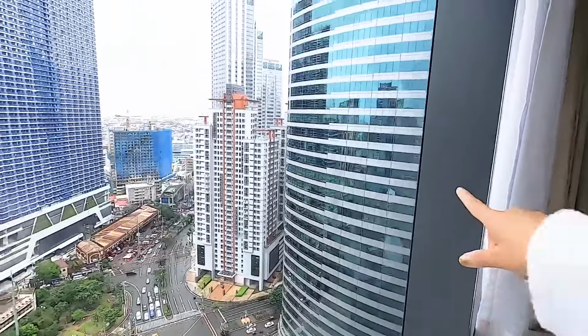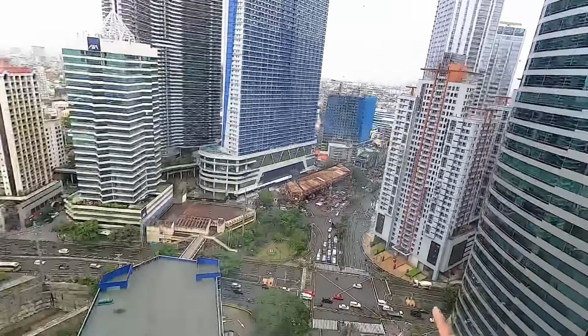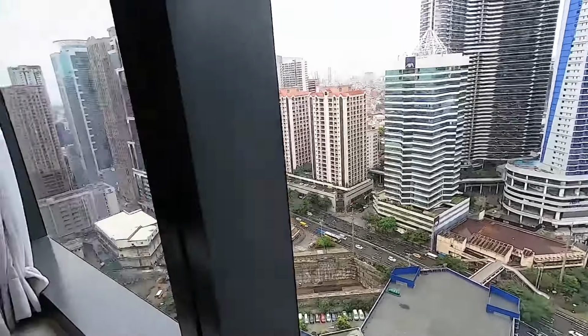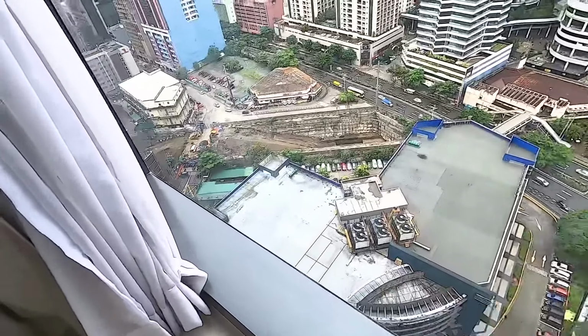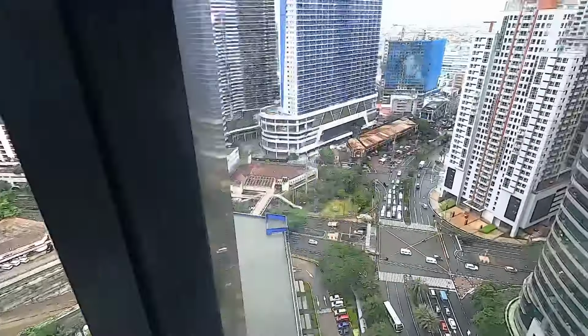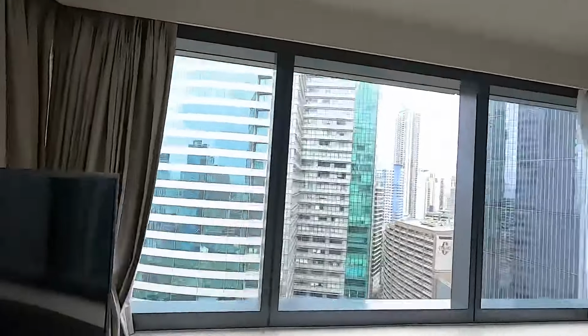I believe that is RCBC Plaza over to my right, right there. And this is just the perfect view of Makati. If you want to see what it's like here in Makati, it looks like they are possibly constructing a building down there. There's a lot of construction going on. And wow, very, very stunning view.